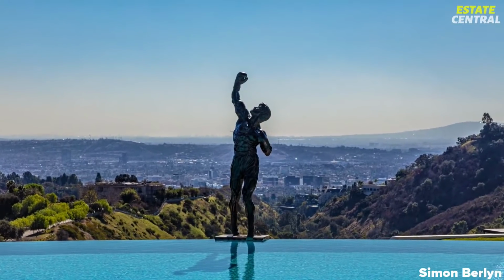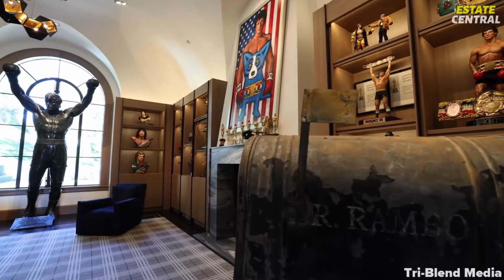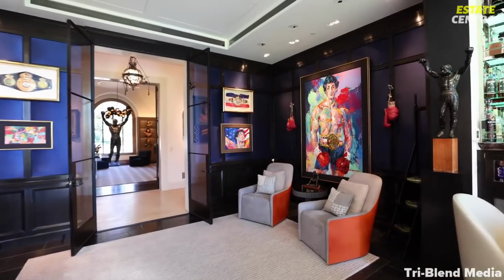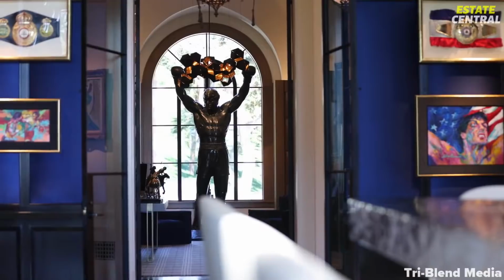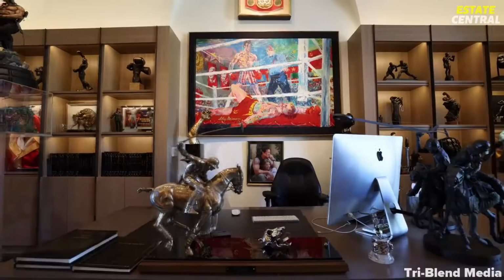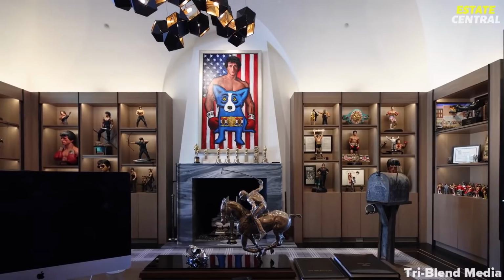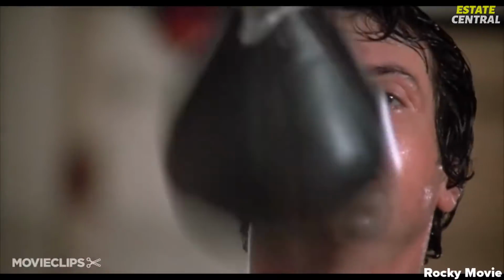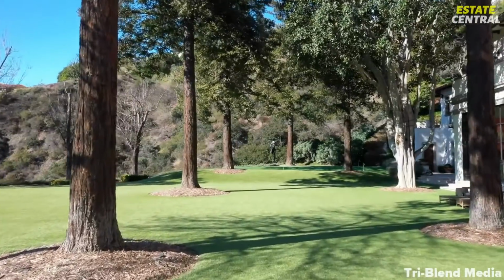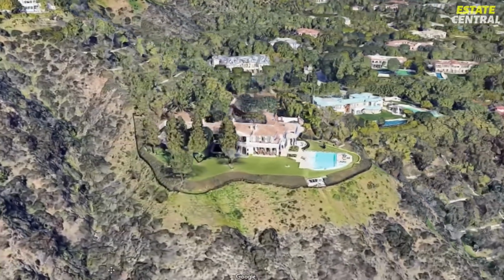As for Stallone's part of the house, there is a whole lot of Rocky memorabilia all around the house, including a life-size statue of Stallone's most famous character, Rocky Balboa, raising his hands in victory. The shelves in the library space have tons of Rocky memorabilia to remind Stallone how incredible he was as the fictional boxer.